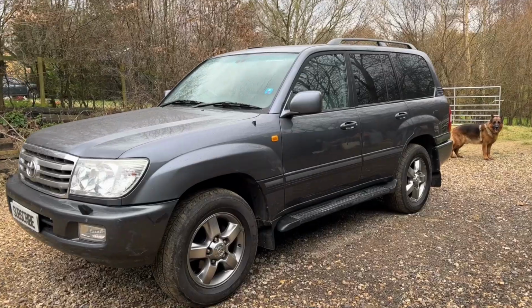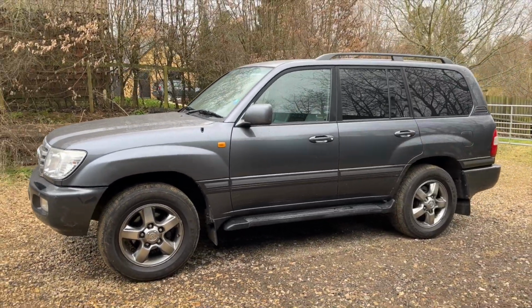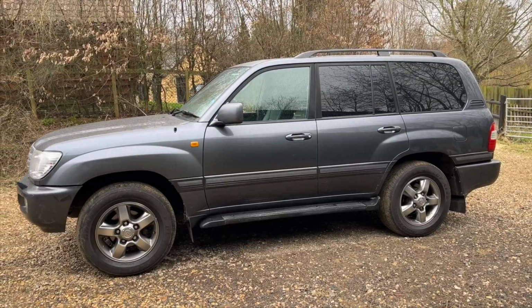So the lack of tow bar, I think that's a good thing. Anyone who buys this vehicle may well want to fit one, but I'm not going to preempt that. I'm going to wait and see what happens. I'm not going to fit one, so it'll be sold without.